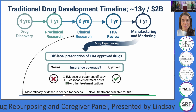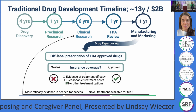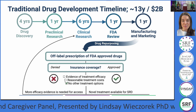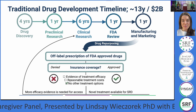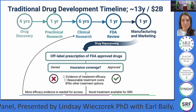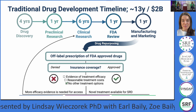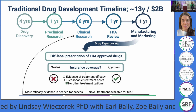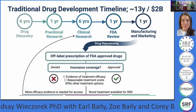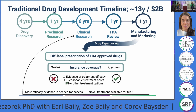We have treatments that are used for psychiatric disorders or anxiety, those types of things, but they're not specific to Syngap-related disorder. So I checked the box on no other specific treatments. We need to be able to have evidence of treatment efficacy, because a lot of the treatments that we're looking at are not at reasonable costs. We heard Amber's talk yesterday about Ravicti. It's $800,000 a year. That is not a reasonable cost for a treatment within our community.